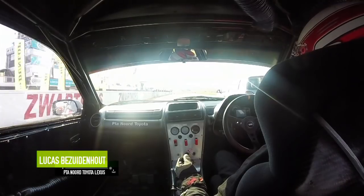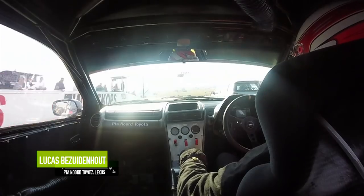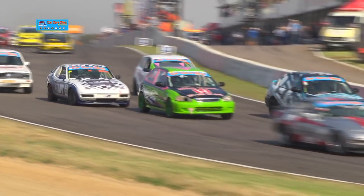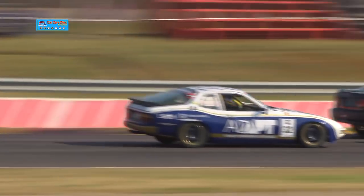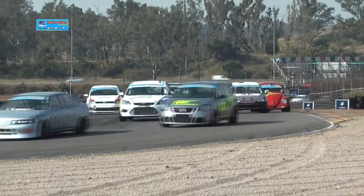We go on board here with Lucas Besaidnout, the big boss man of Pretoria North Toyota, as the hammer drops. It's time to go down into turn 1. Has he got the whole shot? No. He's going to go down there probably 3rd or 4th place. Alongside him, you can see some pressure from Kevin Miller, and already Mark Harvey Wallbanger in the ADAP Porsche, putting pressure onto the back end of the Hondas and Golfs just ahead of him.